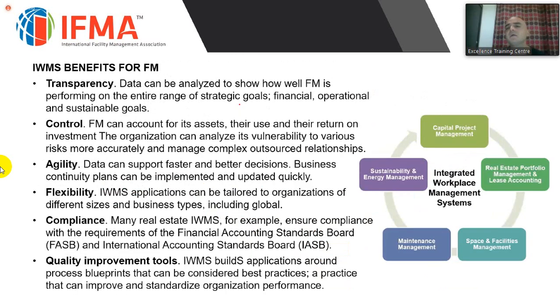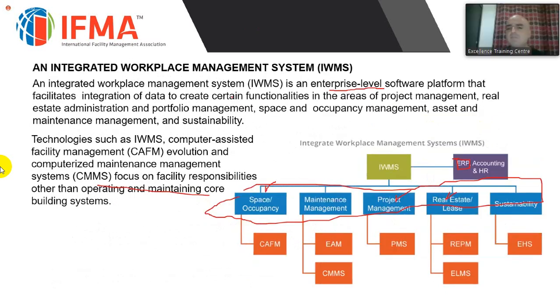There are, yes, Sheikh. Yeah, this CAFM and the CMMS both are the same. Sometimes the CAFM has a wider scope than just the pure CMMS. So CMMS is more specific, the computerized maintenance management system. A CAFM software includes computer-aided facility maintenance, so it includes a bigger scope usually than the CMMS. This is the difference between the two.